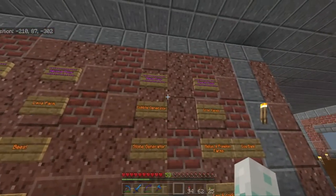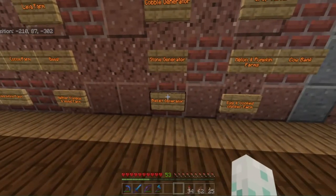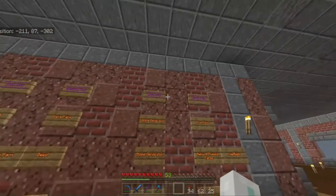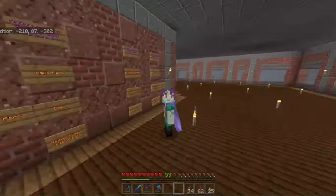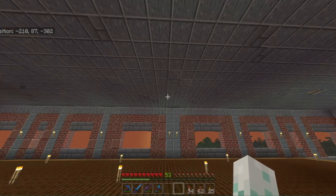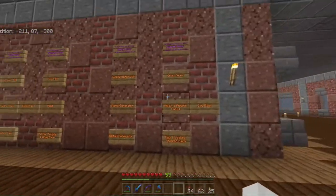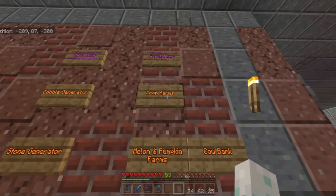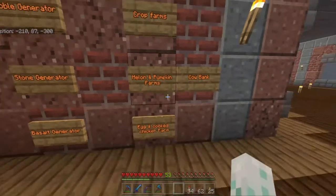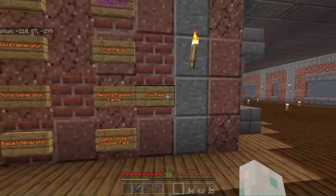Up here, or not up here, but on the third floor, we're going to have a cobble generator, a stone generator, and a basalt generator. This floor also doesn't have that many farms on it because it has our large storage system that will be taking up a majority of the one side of the building on the second and the third floor. So they're a little light on farms. And then up here on the 4th floor, we're going to do crop farms, melon and pumpkin farms, an egg farm, and a cooked chicken farm, and then a cow bank.